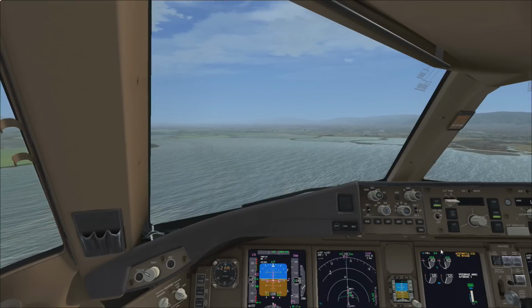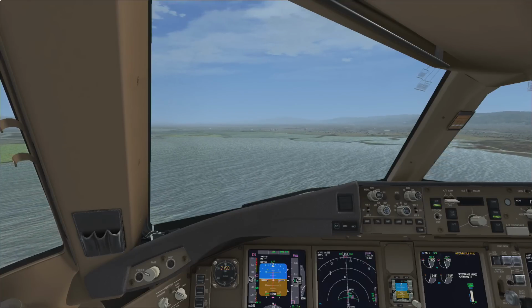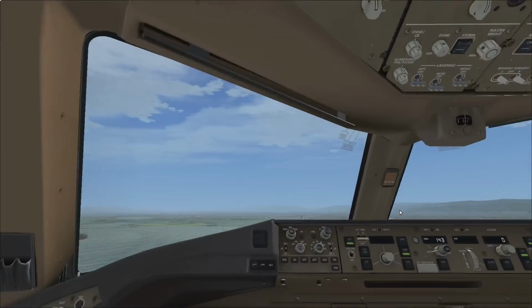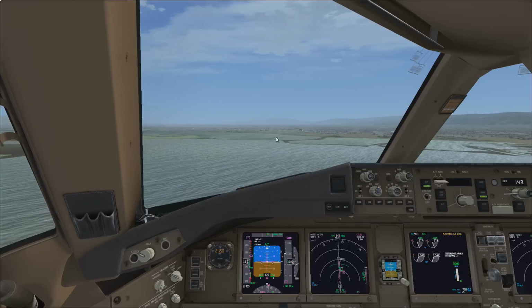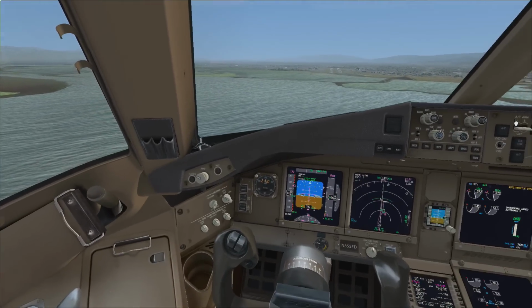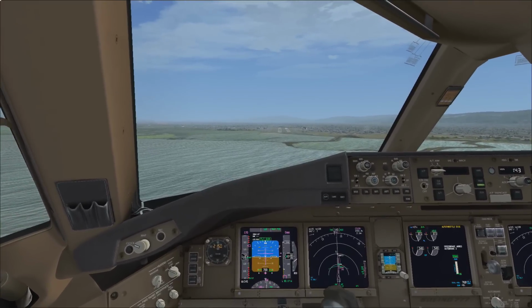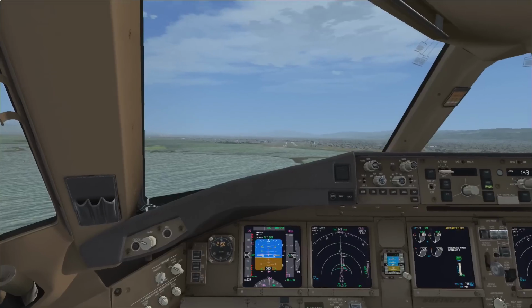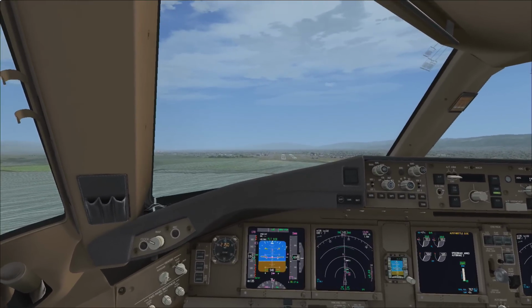Alright, now we're looking a little better. It says we actually need to go up a little bit. Alright, full flaps. 1,000. Alright, so here's the runway. We're actually closer than I thought. Alright. You get up just a little bit. Drifting a little left. And no lights, no nothing, huh?